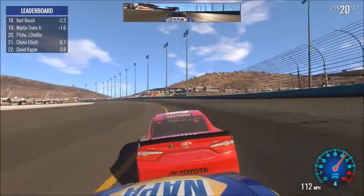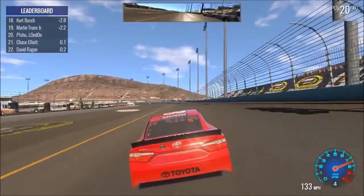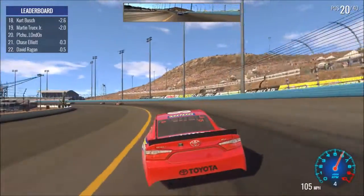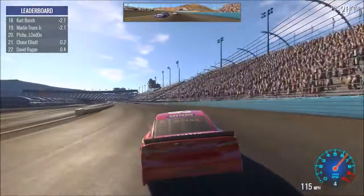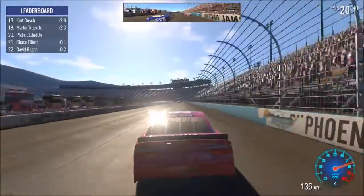Elliott's trying to spin her. Oh, boy. More contact. And now she's going to lose even more momentum. That just sucks here for Leia. She is struggling to try to stay afloat against Chase Elliott and David Reagan. Reagan has gained up on the lead on the 28 machine.